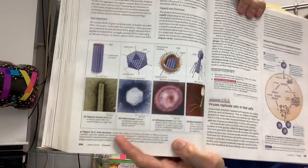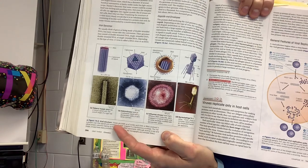Hi guys, today we are looking at Biotech Part 1, Viruses and Gene Technology, and we are on page 394 in the Campbell book. And for those of you at home, this is what that looks like. It's just a picture of some different viruses. We're going to start the first part of the notes. I know they all look funky and weird.